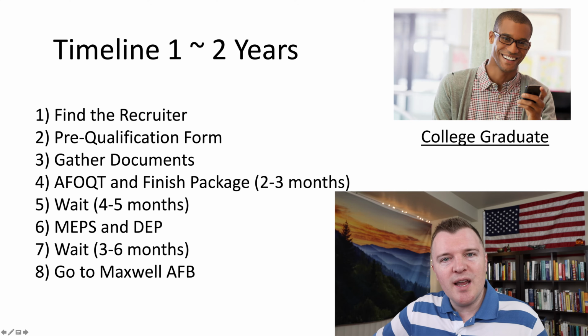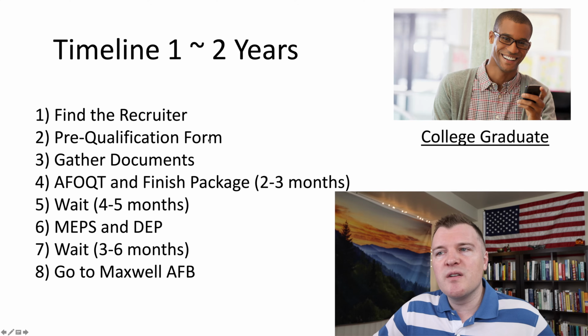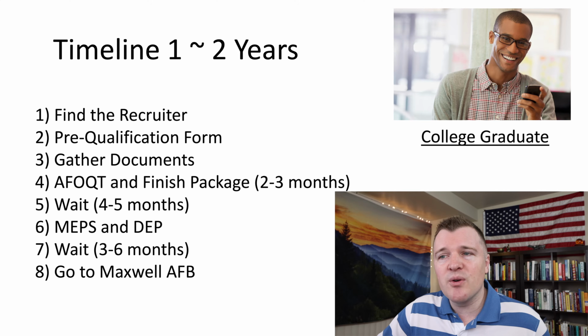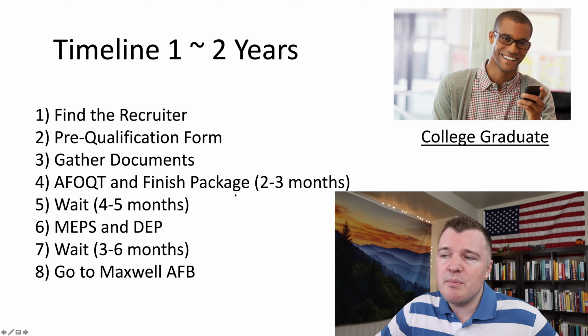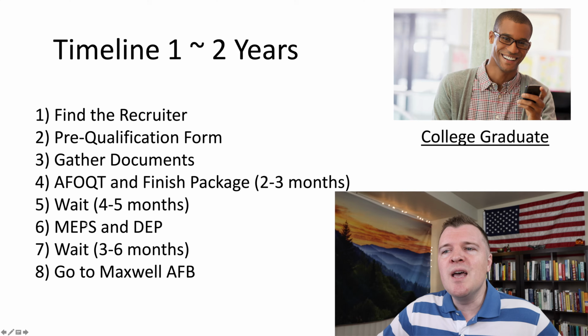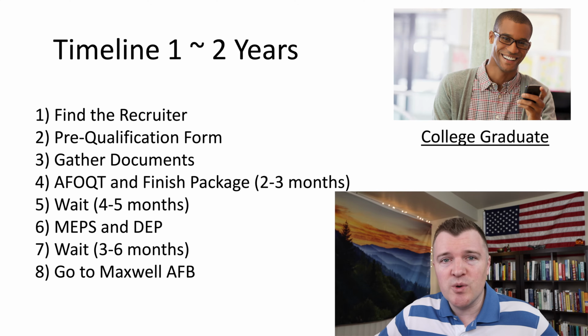And here's a brief outline of the process. You're going to find the officer recruiter for the Air Force. You're going to fill out a pre-qualification form. If the recruiter likes you, you're then going to gather all of your necessary documents, take the Air Force officer qualifying tests, finish your submission packets. You're going to wait for the next board for that packet to be submitted. You're then going to wait 4 to 5 months for the results of that board. You're then going to go to MEPS and join the delayed entry program, and then you're going to wait 3 to 6 months for the next available slot in a class at Maxwell Air Force Base.